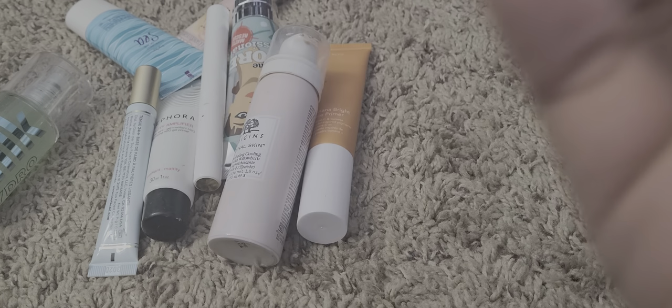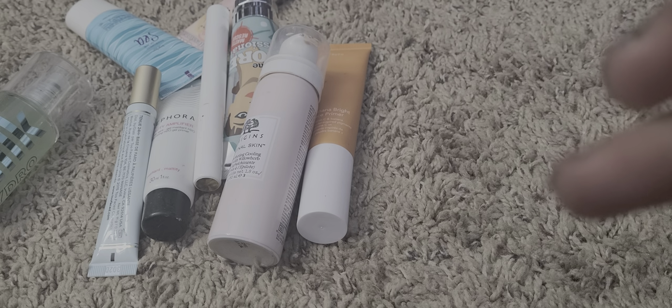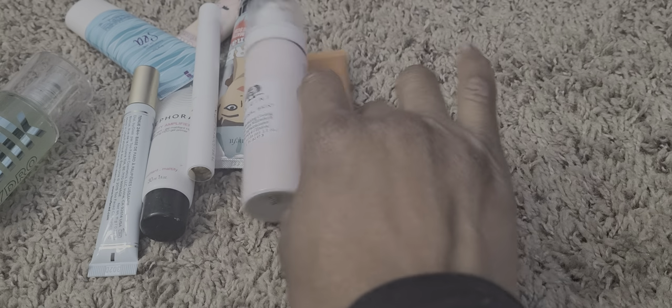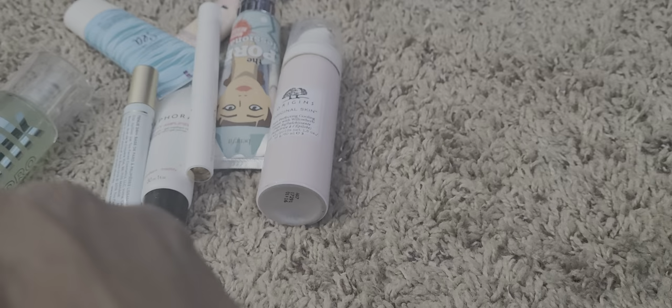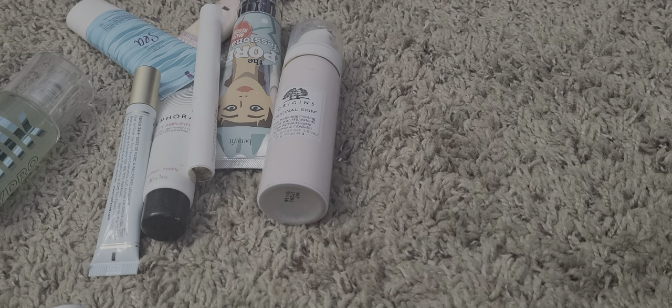This is the Smashbox Photo Finish Primerizer. It was alright. I mean, whatever. This is the Banana Bright Primer from Ulla Henriksen. I don't even think I got to use this one before I had to declutter it.